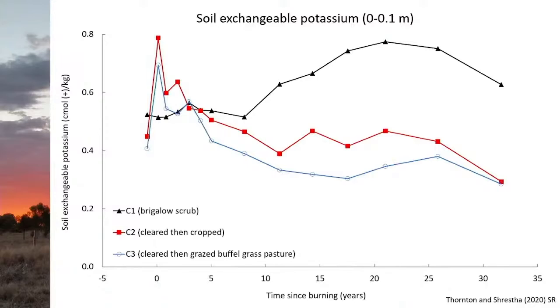Looking at exchangeable potassium, we actually see quite a substantial fluctuation in exchangeable potassium in the Brigalow catchment over time, again likely due to vegetation-induced nutrient cycling within the soil profile. There's a loose association with a moving average of rainfall out to about 5 years, with above average rainfall periods generally associated with lower exchangeable potassium, and below average rainfall periods generally associated with higher exchangeable potassium. Exchangeable potassium increased by a factor of 1.7 post-burning, then declined over time to 65% of pre-clearing concentrations under cropping, and 75% of pre-clearing concentrations under pasture.